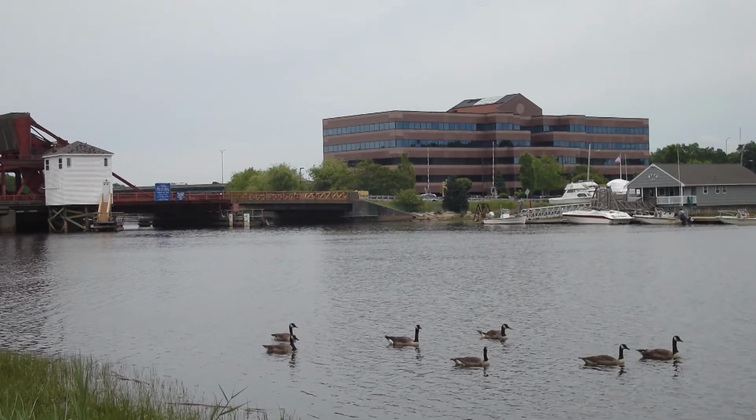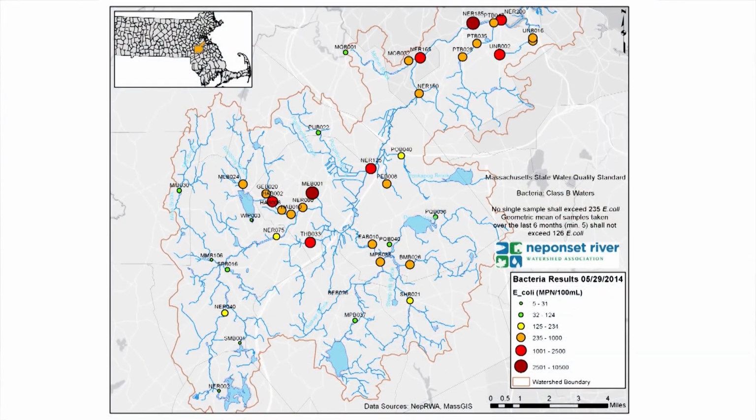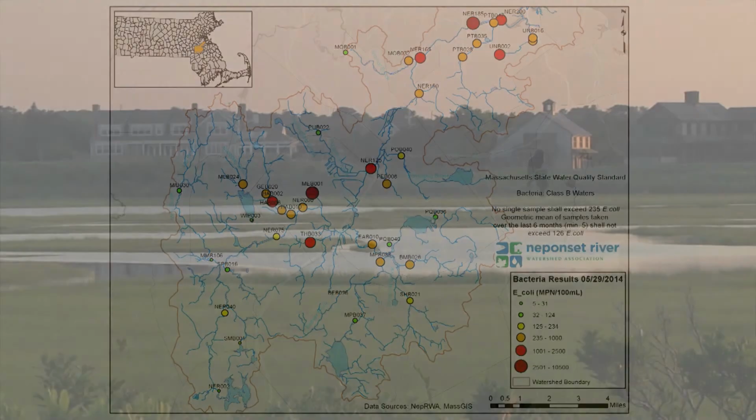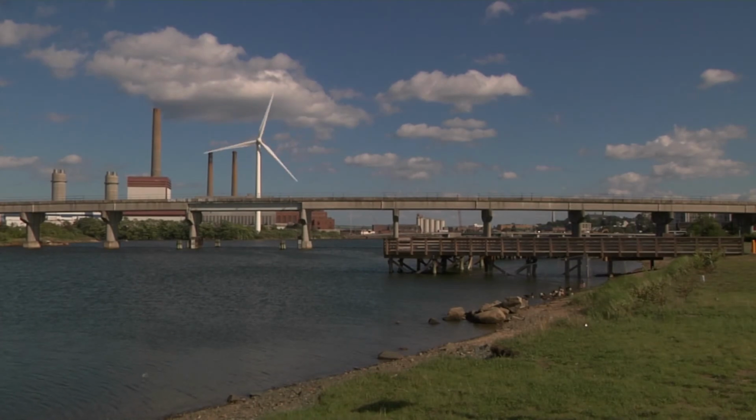My name is Nicole Henderson, and like Dennis and Ashley, I'm a graduate student at the School for the Environment here at UMass Boston. Very briefly, my work focuses on assessing land use influences on water quality in the Neponset River watershed. The first 2 weeks of the course focused on the natural and human aspects of our coastal environments and how they have changed and evolved.